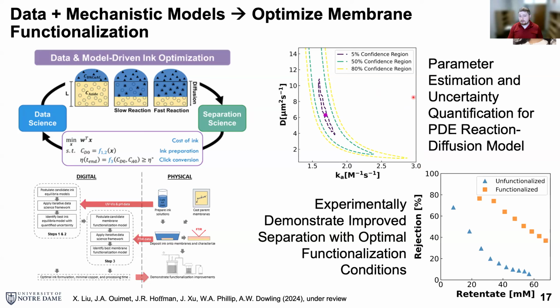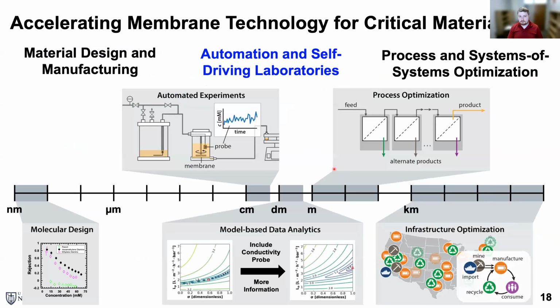to really drive experiments. And this starts introducing some of the importance of building models and calibrating those models from data. And this plot here shows the uncertainty in these two parameters in the model that we're inferring. So that's one example of how modeling, at a more fundamental level, can help us to mature our technology. So let's say we've come up with a membrane.